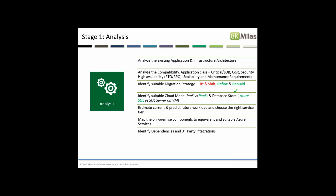With respect to compute, there are various options that Microsoft Azure offers. The key options with respect to compute are PaaS and infrastructure as a service, that is IaaS. And on the database side, you have options like SQL Azure versus SQL Server on a VM.